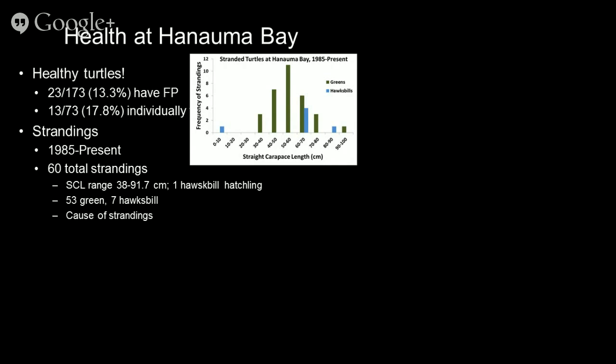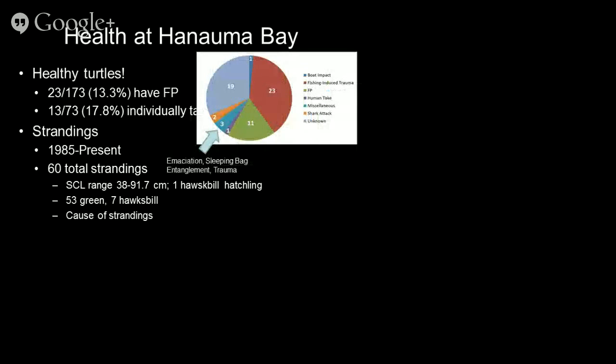So what was the cause of these 60 strandings? Primarily, look at the red color, 23 of these were fishing-induced trauma. Even though there's no fishing in Hanauma Bay, these turtles get injured elsewhere and end up swimming or floating into Hanauma Bay, washing up on shore. 19, unknown. We're always going to have a number of turtles that we can't figure out what causes them to strand. 11 of these turtles stranded due to FP. And then just a small smattering of other causes too.